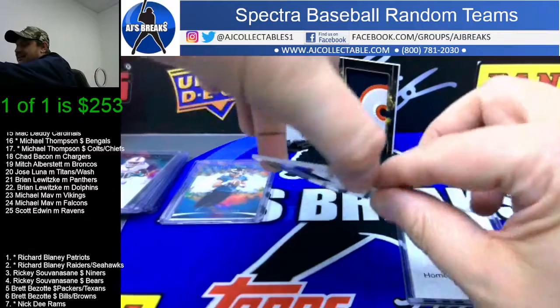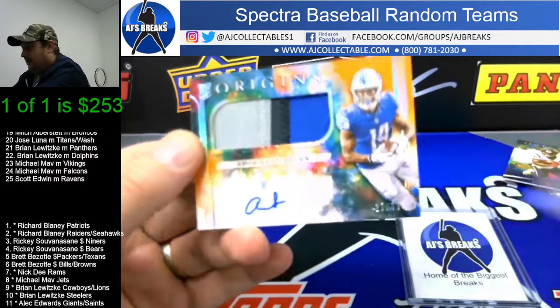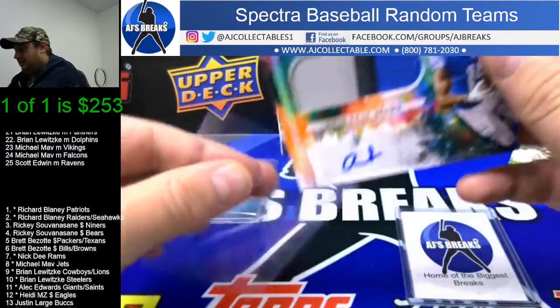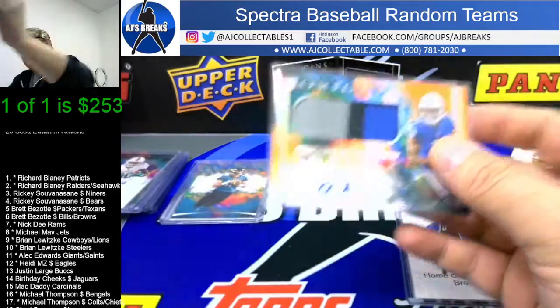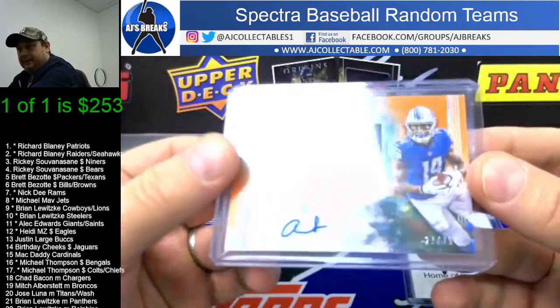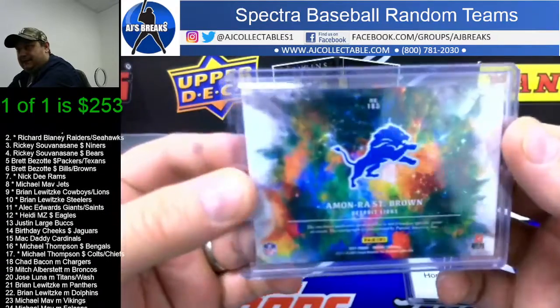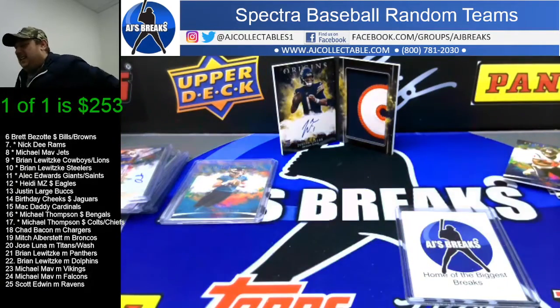And last hit is an Amon-Ra. That is a nice one, though. To 75. Three color RPA Amon-Ra St. Brown. Going to the Lions. I keep ordering more, and the price keeps going up. I'm going to have some in the Friday mixer for sure. PYT. Maybe we'll just do one box. That's kind of lame, though.